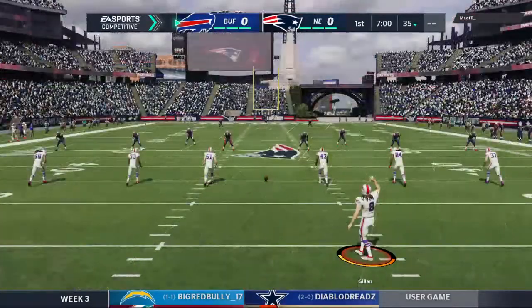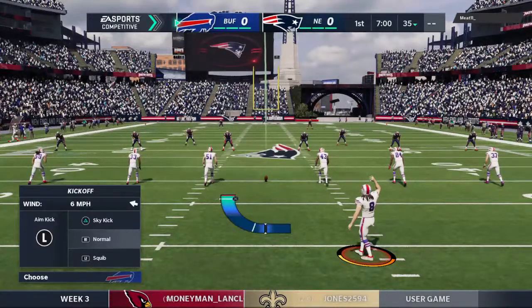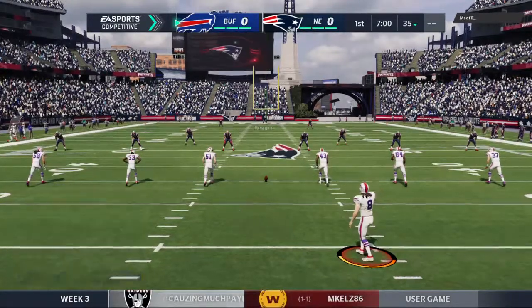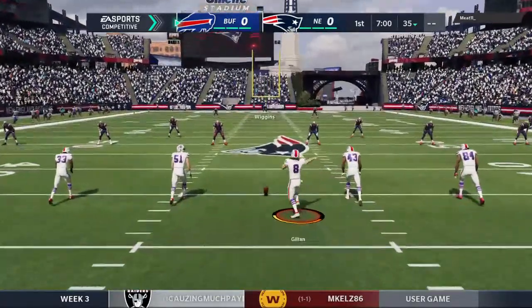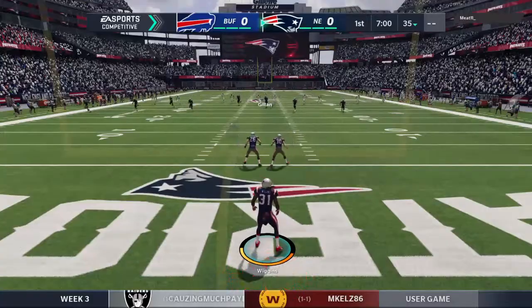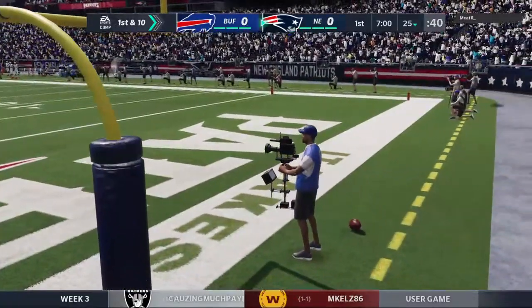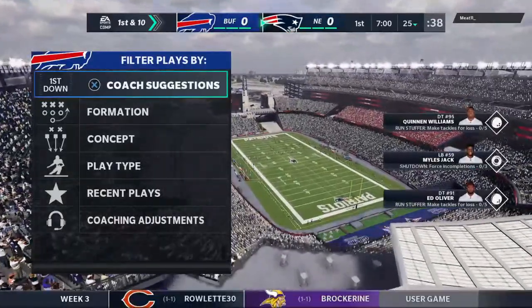These folks are fired up as their guys are ready to do battle between the Buffalo Bills and the New England Patriots. As of this morning, summer officially over. It's time for autumn football, and we're underway on EA Sports. And this will be a touchback as that sails over the end line.